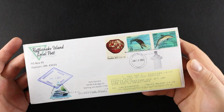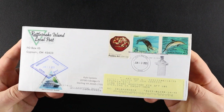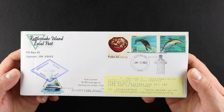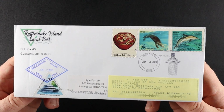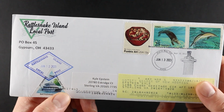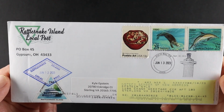So real quick, I just wanted to do a little shout out to Rattlesnake Island Local Post. They just sent me this letter yesterday. It is an invite to, I think, a stamp show in Cleveland, Ohio. Anyways, I'm not going to be able to go, but I certainly love this cover. I think it's so cool that I got my own cover addressed to me with Rattlesnake Island stamps and a cancel. It's really cool.